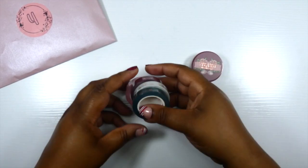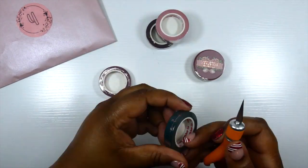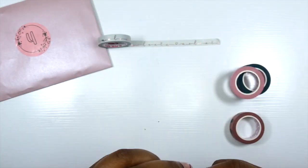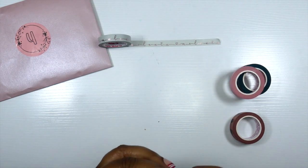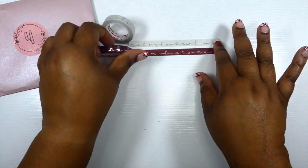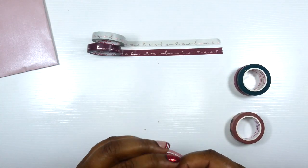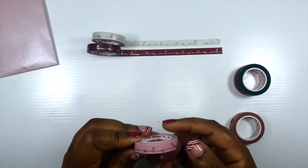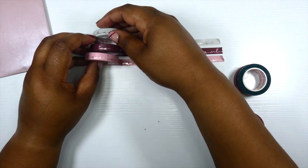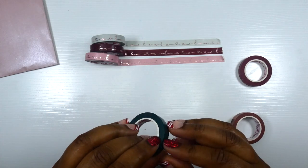Listen. I don't have words. We have to cut this open. Good gracious. And then we have the 15 millimeter roll of the ladies. The ladies. My English accent is clearly horrible, but this washi ain't. Woo! I'm hot. I'm very hot.